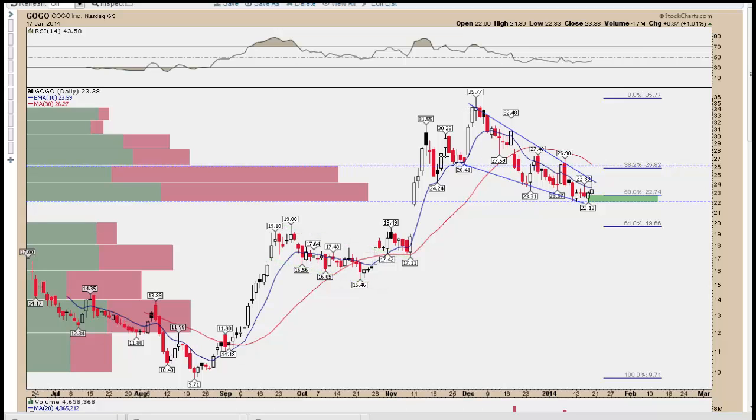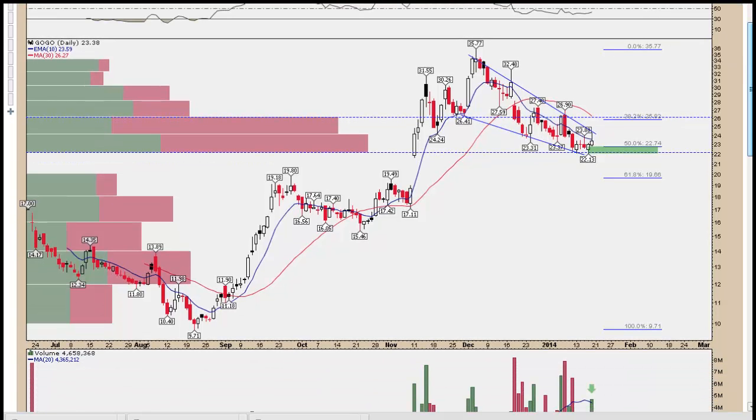This is a bullish pattern. We have this Kirby bar here. We move down to the 50% retracement level. RSI appears to be turning back up. I'd like to see a breakout of this wedge pattern.